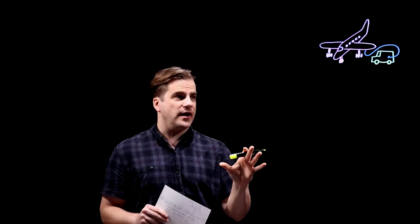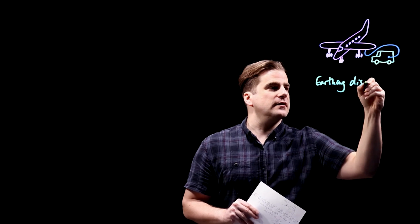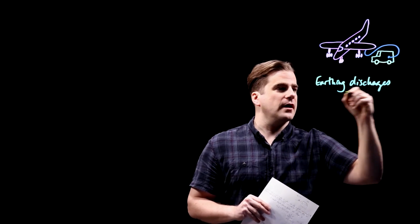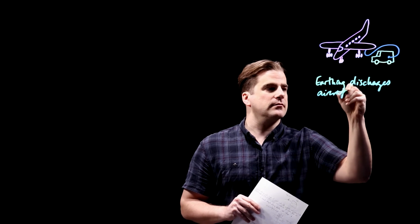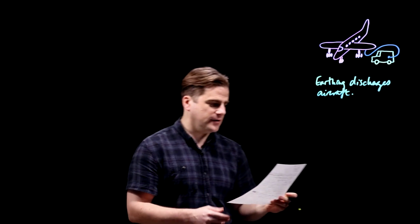Okay, so before they connect this hose, they connect a wire to the aircraft to earth it. Right, so why do they do that? Here is the textbook answer, okay? It's only a 1 mark question. Firstly, say earthing discharges the aircraft. Say the obvious if you like, exam technique.